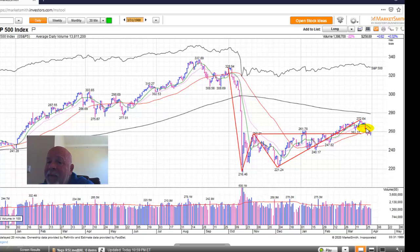And it took a lot of time for it to get going. Even when it got to the apex, it wasn't a huge buy pattern. Look, it had to come back and test that apex again. So there's a lot more uncertainty in this market.